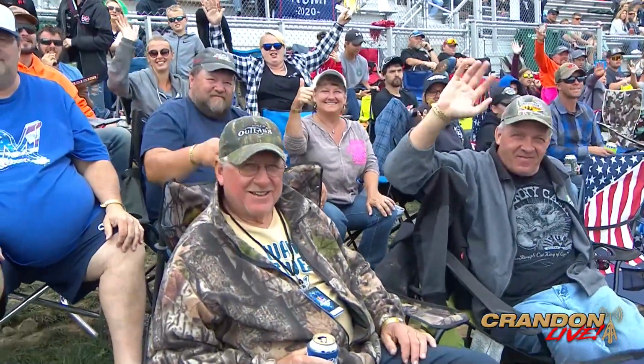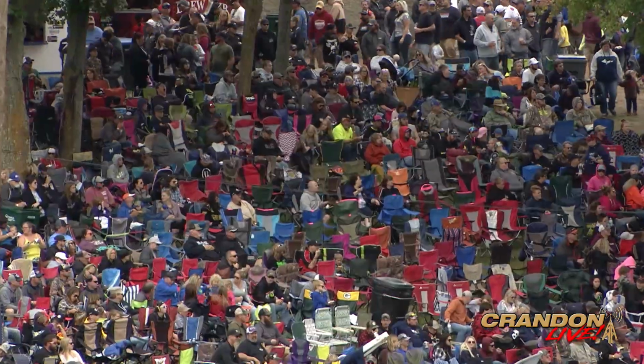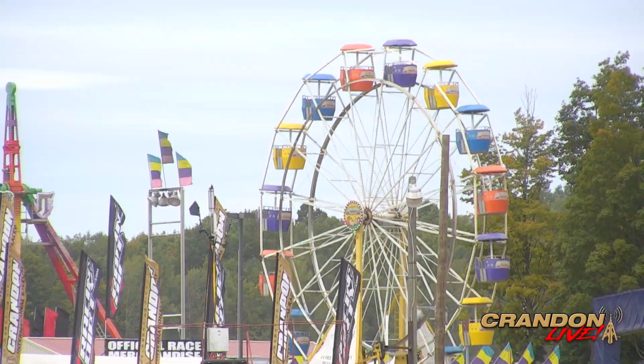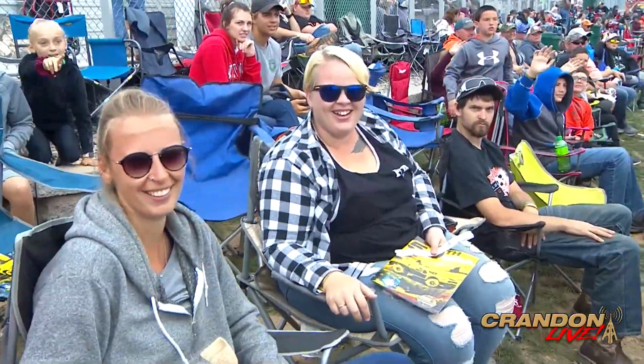A lot of these fans are coming out early, getting their spots marked. Their chairs have been sitting for quite a while. Thumbs up, Dave. Where else would you rather be on the 50th than Crandon? 60,000+ people are expected to come through the gates this weekend. And, man, why haven't we done the wave yet? Hey, we did something fun yesterday. Let's do the wave again today. Can we organize a wave from the crowd in Crandon?